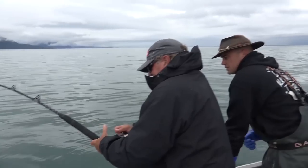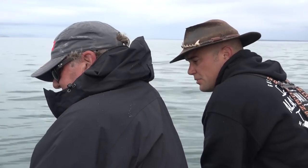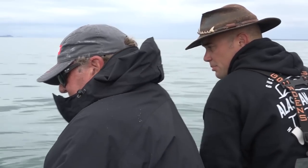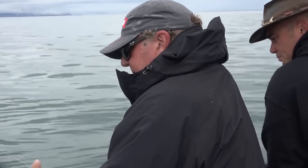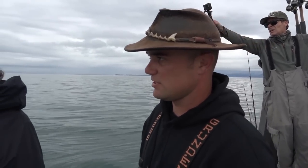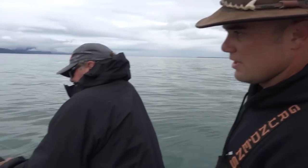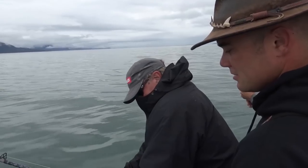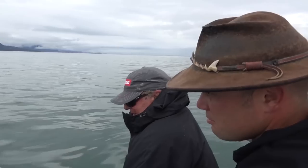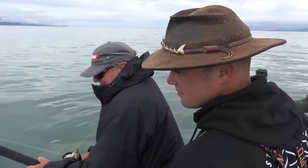Nice. Start walking backwards, and I'll keep telling you to reel, and I'll tell you when to stop. Then I'll lead her up to the boat and try to grab her by her little handle there and bring her in. Looks like a good fish. It's going to be a big one, a little bit bigger than a charter halibut. It'll be in that slot. But yeah, guiding it back and forth, steady pump, steady reel, bringing her up in the current.